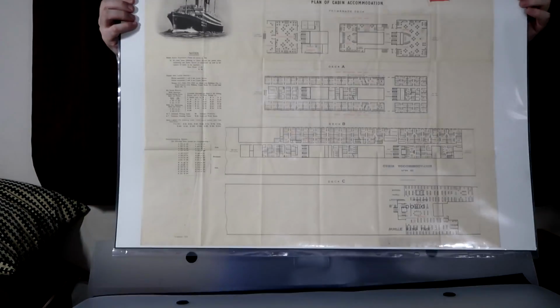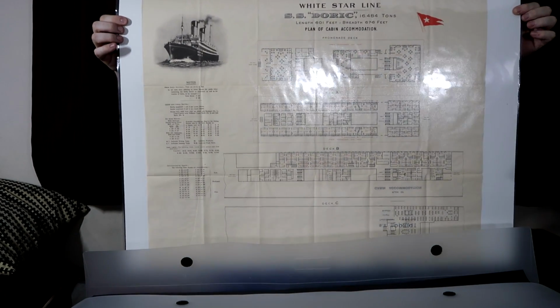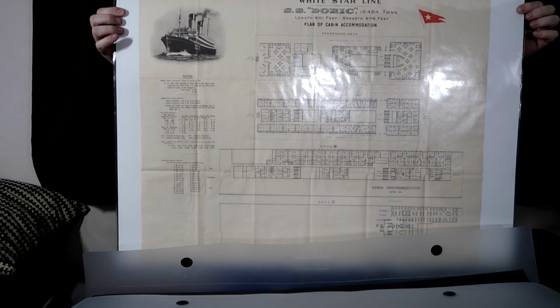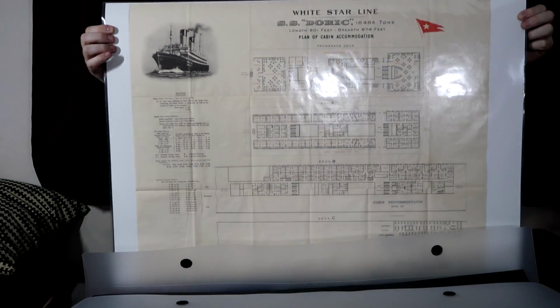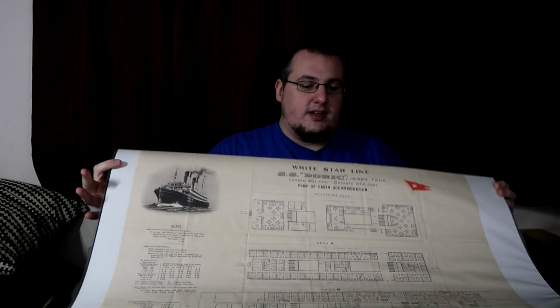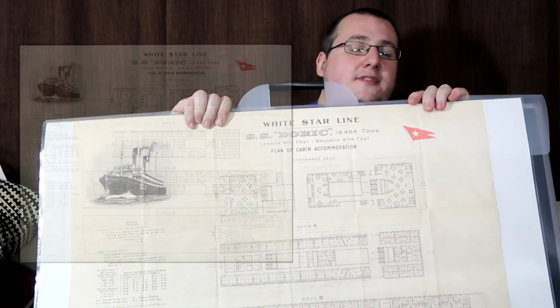What we have here, I can't tell how well you can see, but what we have here is authentic deck plans from White Star Line ships. I believe, I can't see what you're seeing, but I think it's the Doric. Hang on, let's bring this flat so I can have a go. So yes, this is the Doric. She was a very sweet ship.